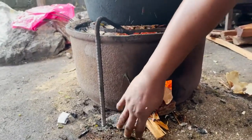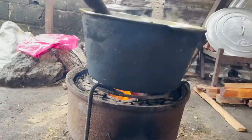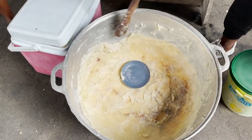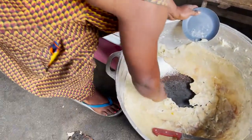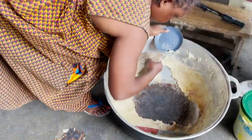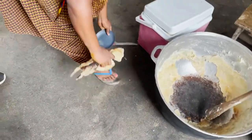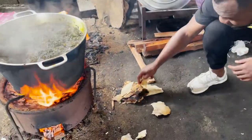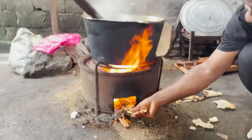So she's using that wood. Yes, she's using that wood. It's from the Fufu area. Mama still uses this wood as some form of energy to burn and generate energy. See, look at that. She's going to use this as the wood. She folds it, and she puts it in.